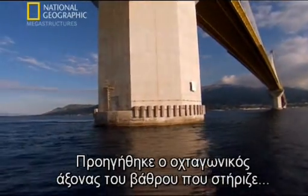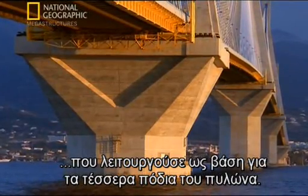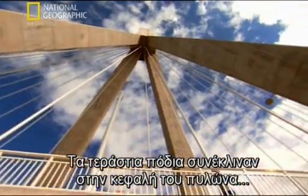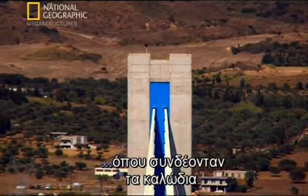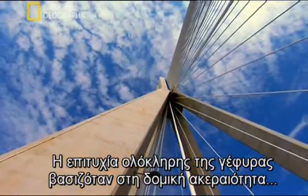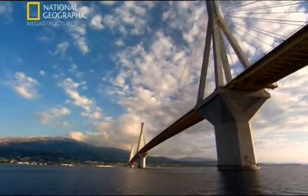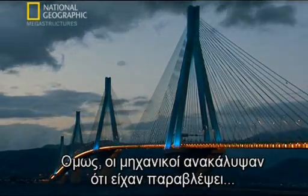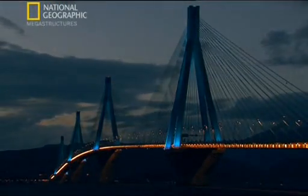First was the octagonal pier shaft. This supported the pier head, an inverted pyramid that served as the base for the 4 pylon legs. The enormous legs met at the pylon head, which in turn supported a massive metal bracket where the cables were attached. The success of the entire bridge depended on the structural integrity of all these elements. But the engineers were about to discover that they had overlooked a dangerous weak link.